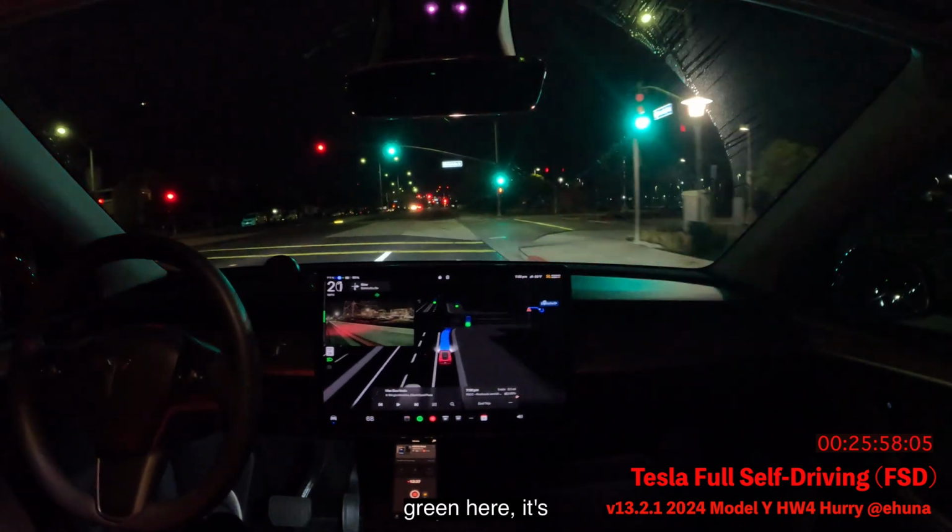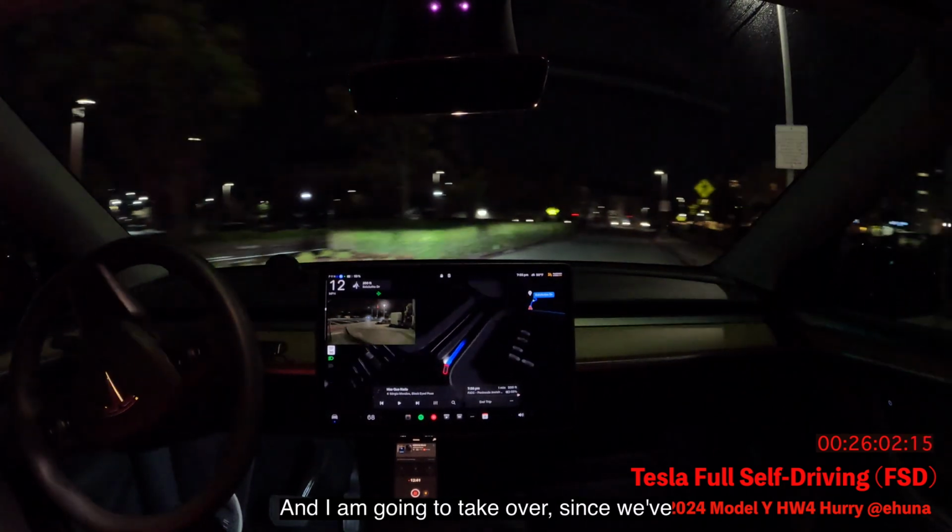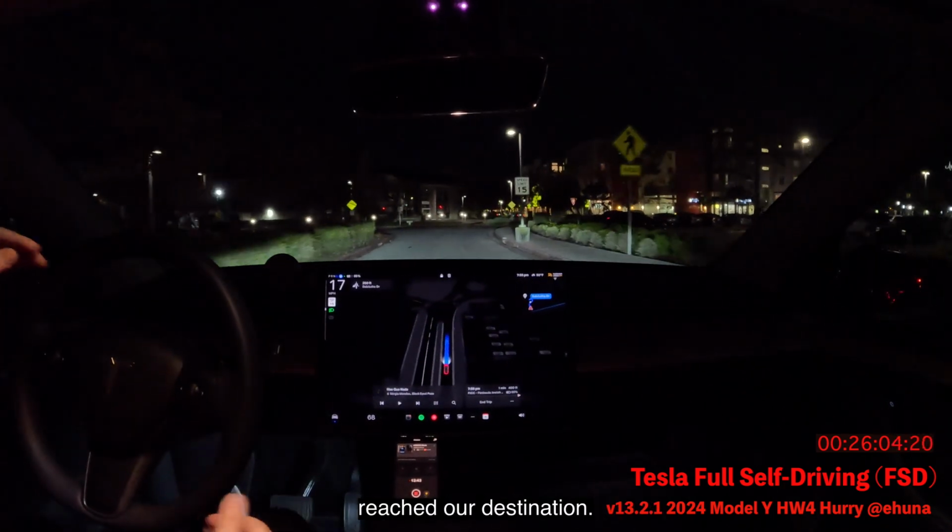All right, it's green here. It's gonna make a left, just perfect, and I am going to take over. We've reached our destination.